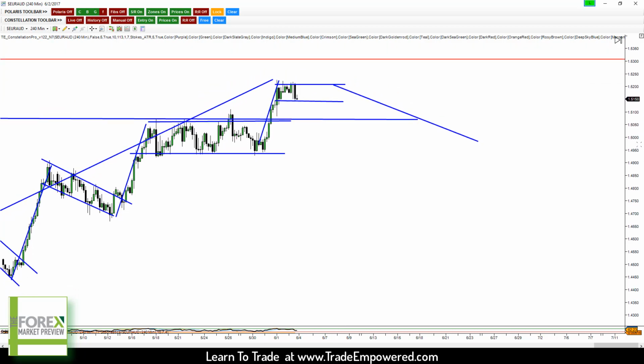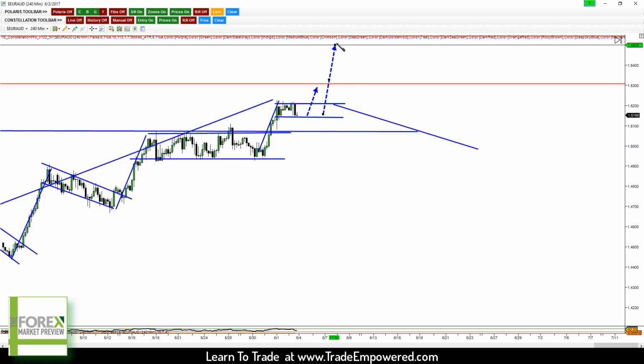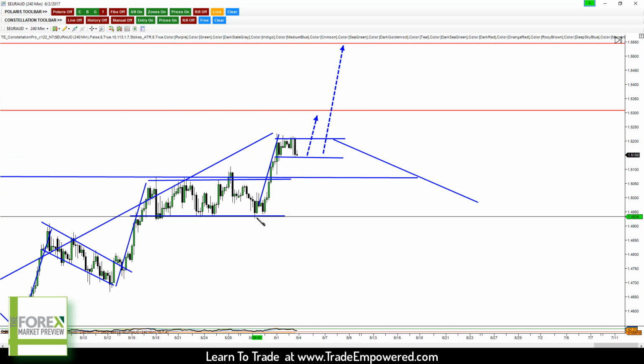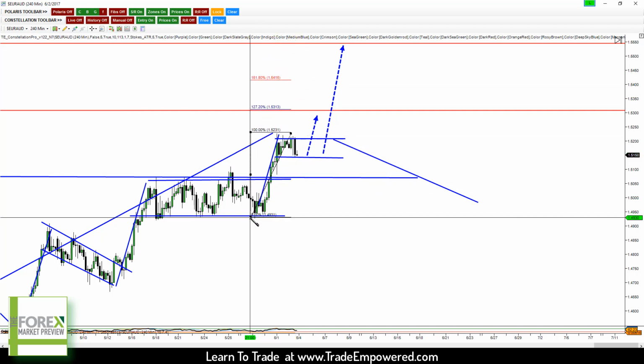And consolidation leads to expansion, which means the next move would be a pop up to this level or this level. I'm just eyeballing this, but if I take my Fibonacci tool out, let's go to the Fibonacci extension tool, and let's drag our Fibonacci extension from our previous swing low to our most recent swing high, and back down.